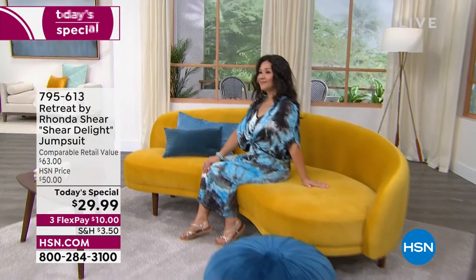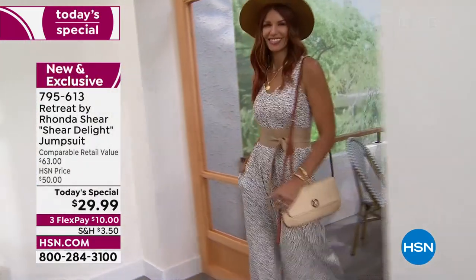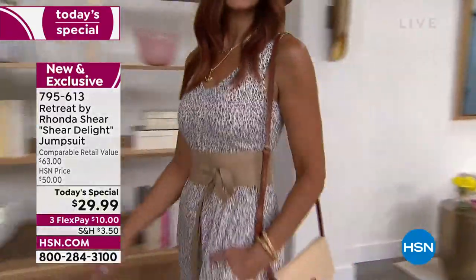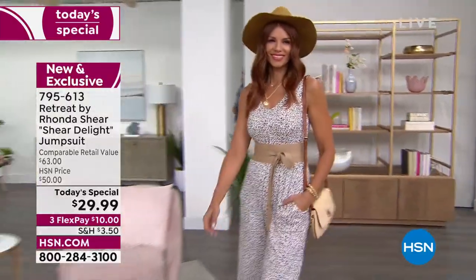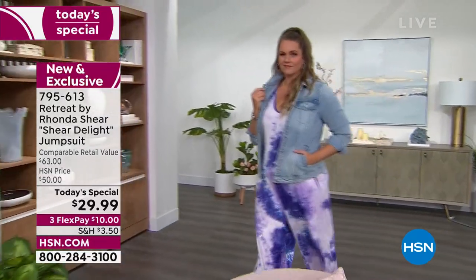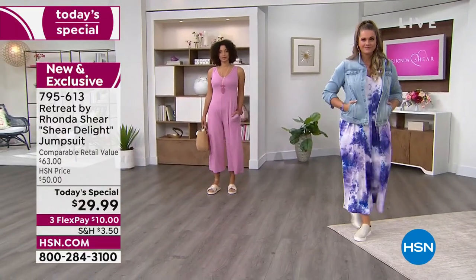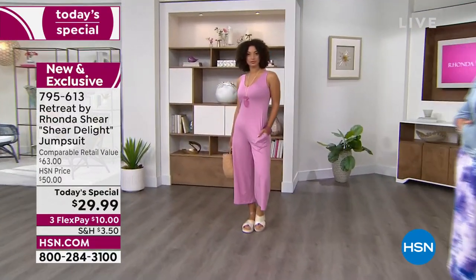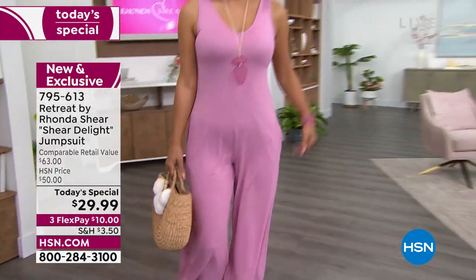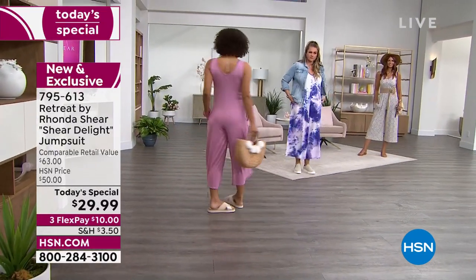Jump into the jumpsuit. Literally, this is so easy to get dressed and look good and go anywhere. And we've got lots of prints and solids for you. And today only, for $29.99, you have your one and done. It's as easy as putting on a dress, right? Because you don't have to match anything from the top and the bottom. But you have the comfort and the quality that you would expect from Rhonda Shear. You can go anywhere in this jumpsuit. This is gonna take you from brunch to the beach to wherever the day takes you.